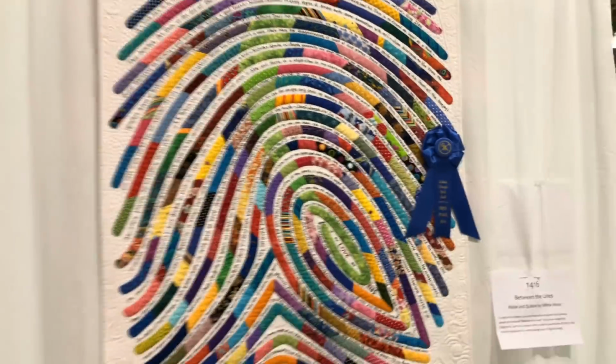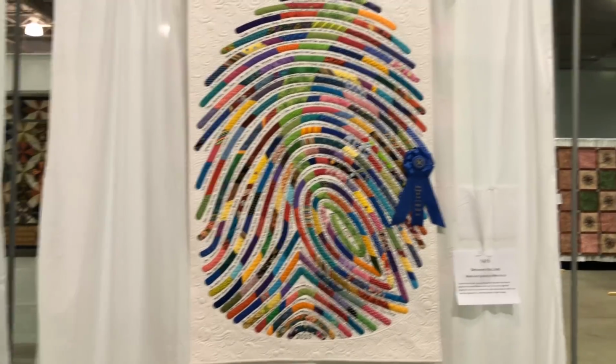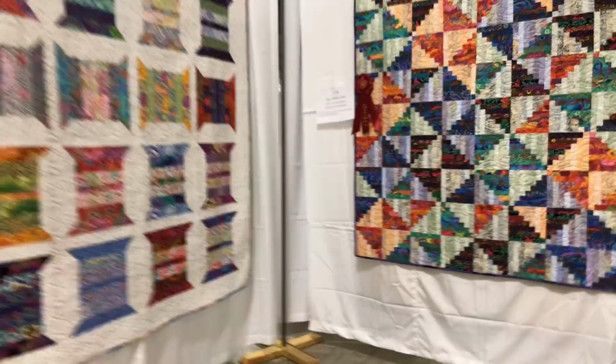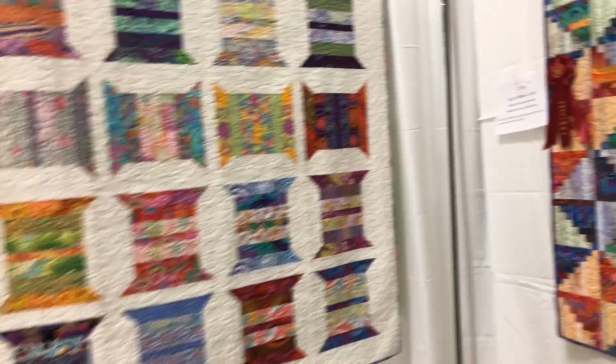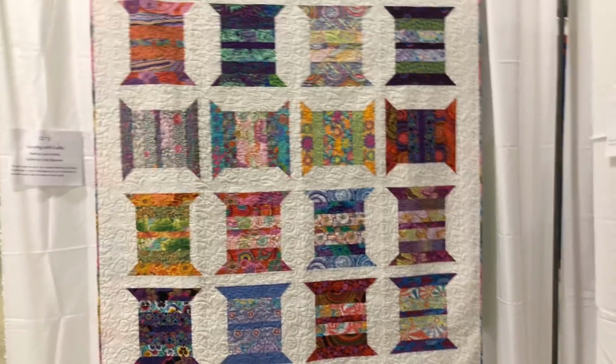Stand back so you can get the whole effect. Isn't that cool? I think I might have to make one of these one day. Isn't that fun? It'd be perfect for like a sewing room wall.